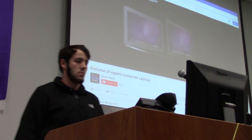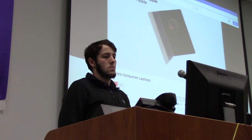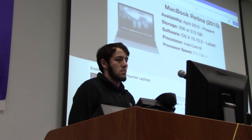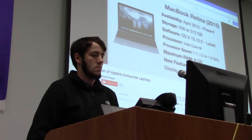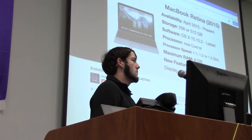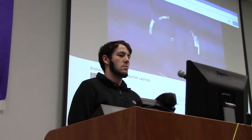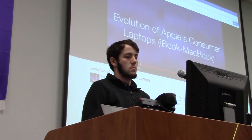By 2015, Apple reintroduced the MacBook, which looked very different to its predecessors. This MacBook is surprisingly thinner than the MacBook Air and weighs less too. It features an HD Retina display, a Force Touch trackpad, and USB Type-C, which replaces USB, mini display out, and the charging port altogether. So this was the evolution of Apple's consumer laptops.